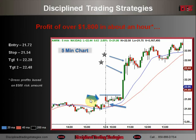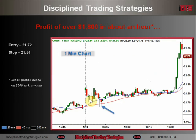A little better view of the entry you can see on the 1-minute chart. You can see right where it gapped up, and there was the pullback where I took my entry right in there, trusting a great minor support area from the prior day. Target 1. And you can't see target 2 because it's off the chart here. This only goes for that first little move up.